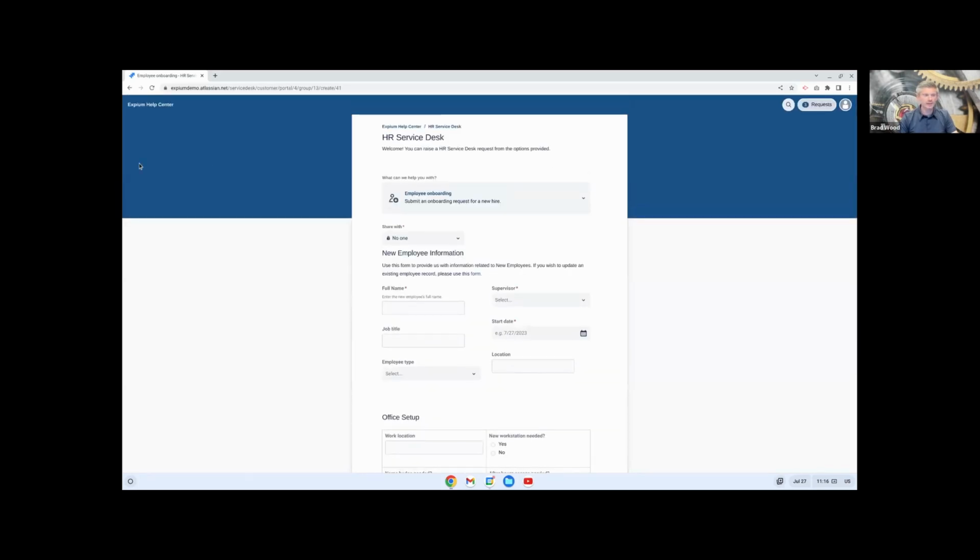So one last section of the portal that your customers will want to view and utilize is this request section. So they can navigate to that by just heading up to the top in the right-hand corner and clicking requests. And I'm presented with a couple different options: created by me, created by our organization, or all tickets. I'm just going to select created by me.